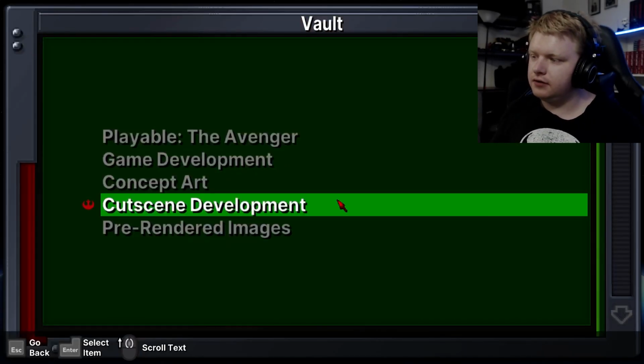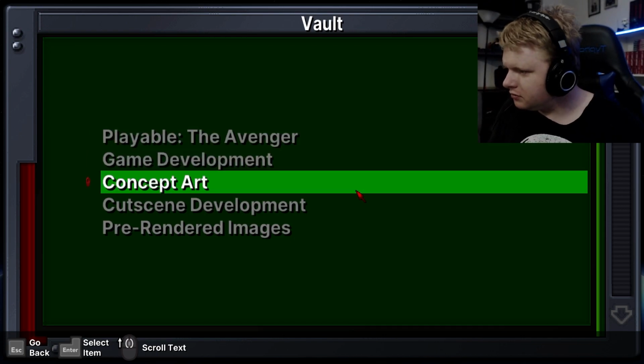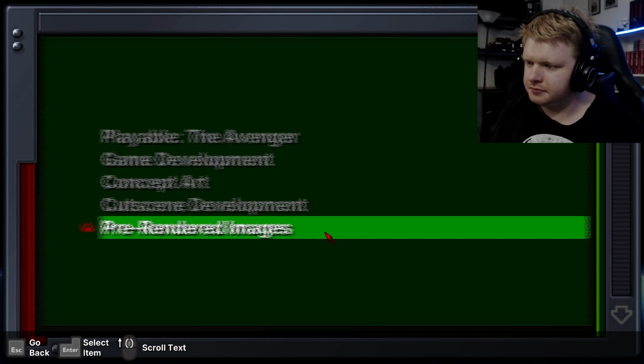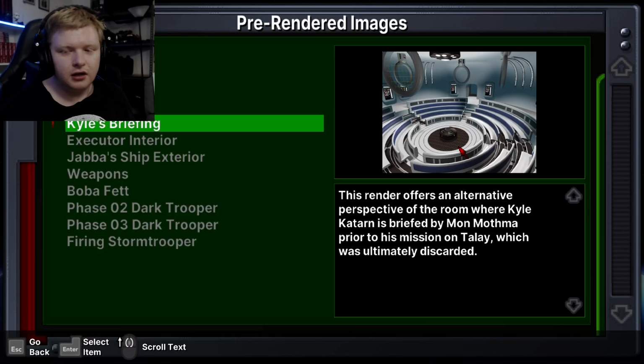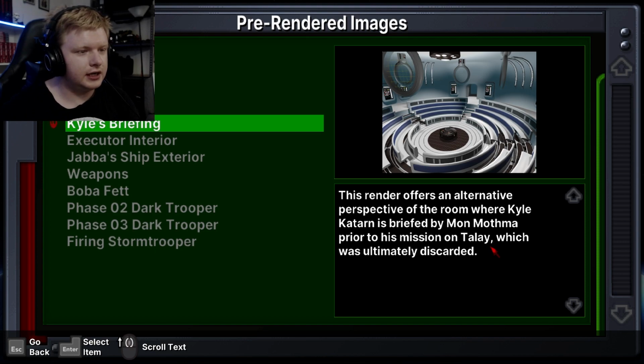But we're gonna look in the vault. And we're gonna play the Avenger level, but we're also gonna have a look at some of these other things. So, pre-rendered images. The briefing room. The render offers an alternative perspective of the room where Kyle Katarn is briefed by Mon Mothma prior to his mission on Tele, which was ultimately discarded.